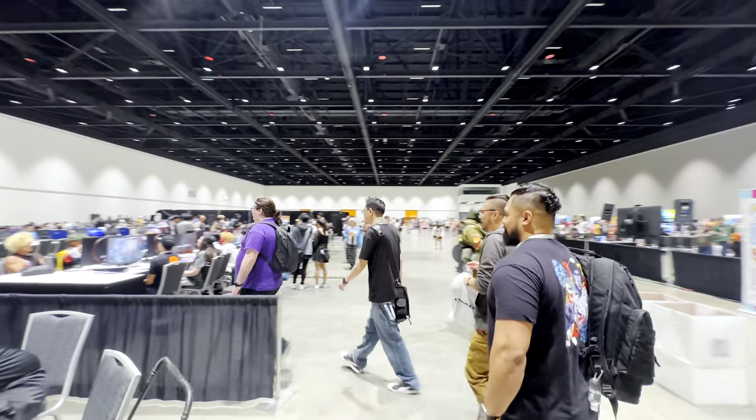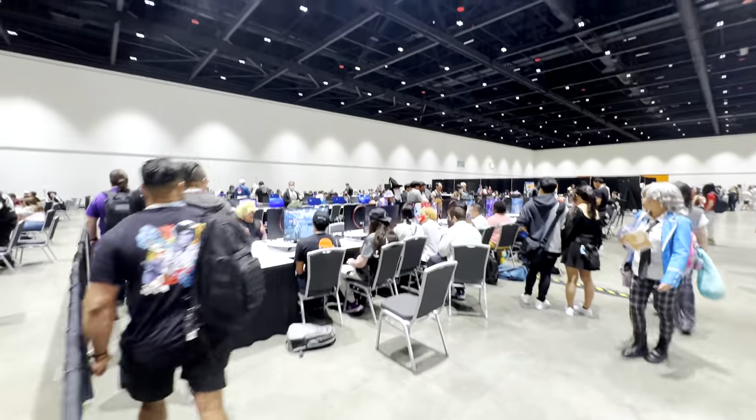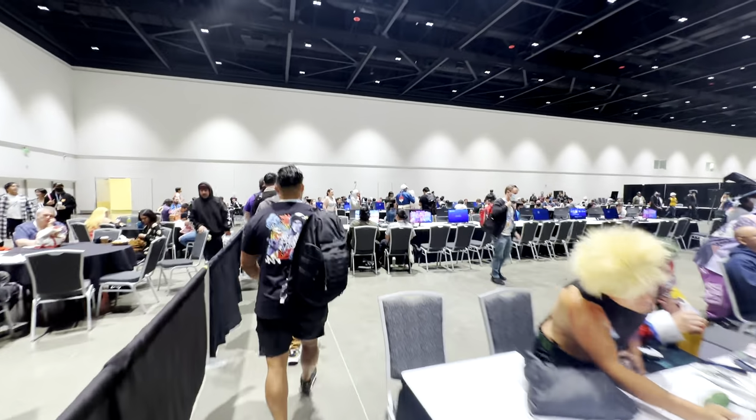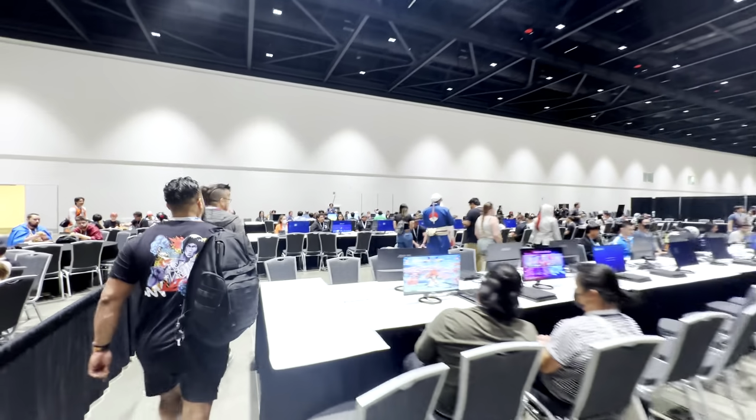What else? Here we've got the computer and desktop gaming area. This might be a little bit bigger compared to last year's. Maybe that's where they used some of the new space without the stage in the way. Yeah, refreshments, of course.